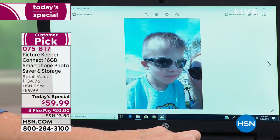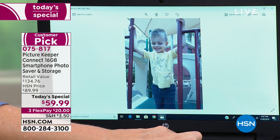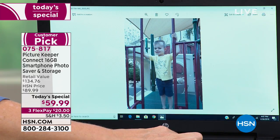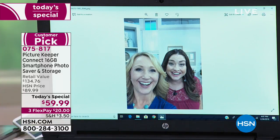I can save them to the hard drive of my computer, and now I know I have that copy. I could even burn a disk and hand it off to a friend or a family member, so it's easier to share. Because now you can print, now you can share, now you can email, now you can create online albums. Or maybe you want to post them to social media. Exactly.